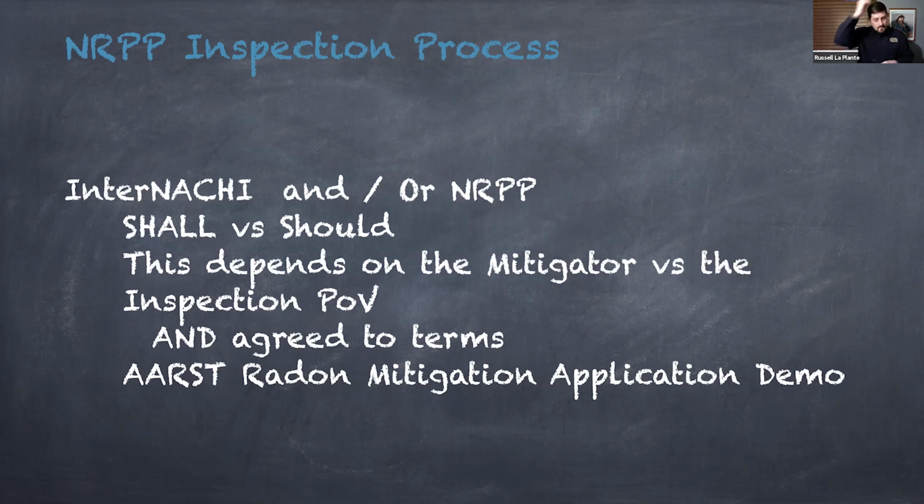One of the interesting things I learned in this class was that there is no stipulation in the ANSI ARST book, the manual, the requirements, to get a house below 4.0 picocuries per liter. Even though that's what the EPA recommends, there's no requirement to get it below. It really goes back to the agreed to terms.